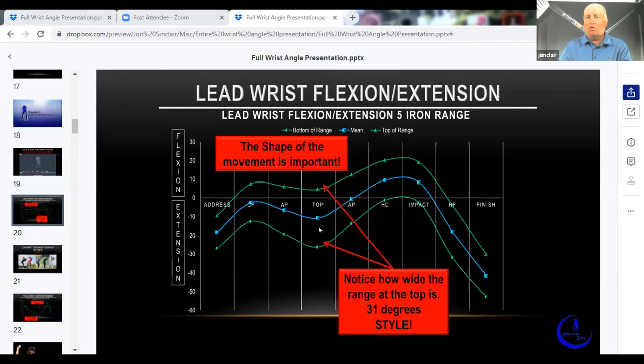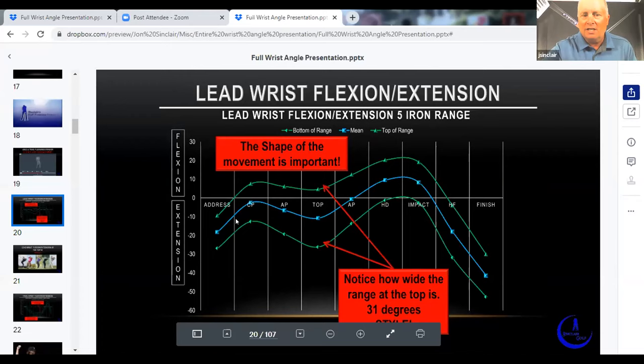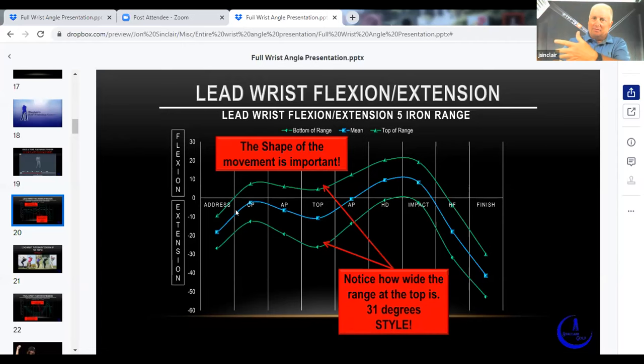And so to me, I have always called that style. We have all these great players. So the wrist flexion at the top is more about the motion that we see that wrist do than by any means the position. If we go back to that, you can see that most players start in extension. That's average, unless you press the club forward a lot. And then they all move towards flexion, taking the club right away to about club parallel.